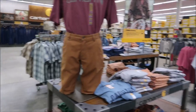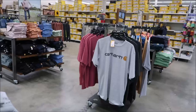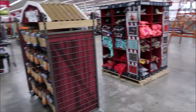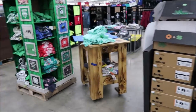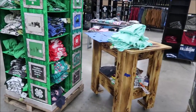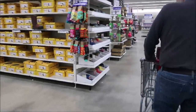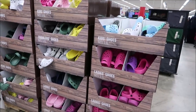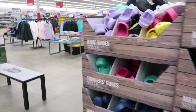It's very, very orderly. They have a lot of the Carhartt brand. And then over here they have Americana t-shirts. They have a whole thing of those. Yeah, this is much neater than I'm used to. Look at all the Crocs, good grief. That's a lot of Crocs, yeah. That's a Croc of Crocs.